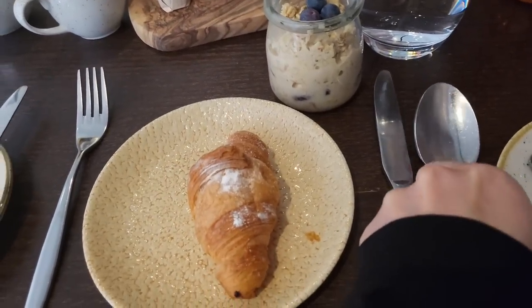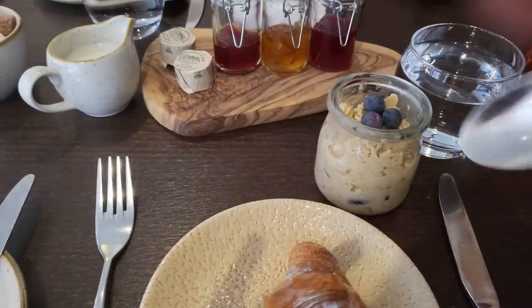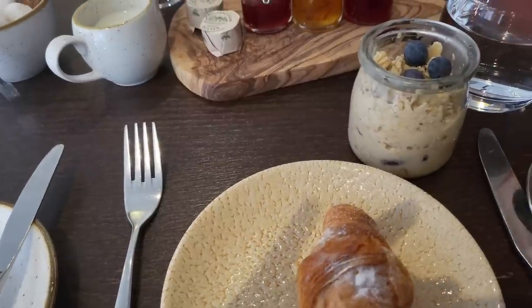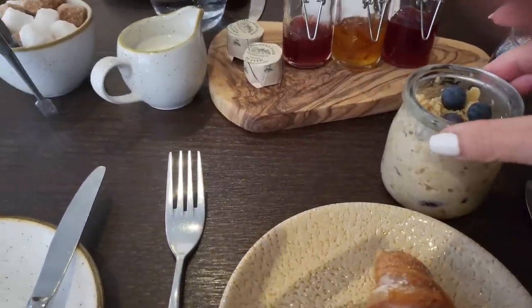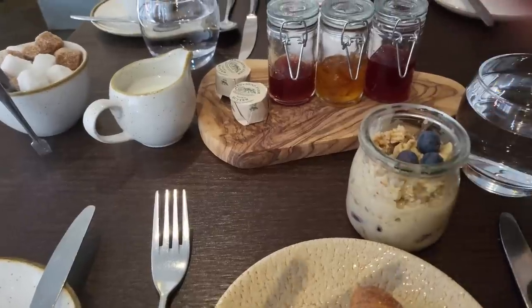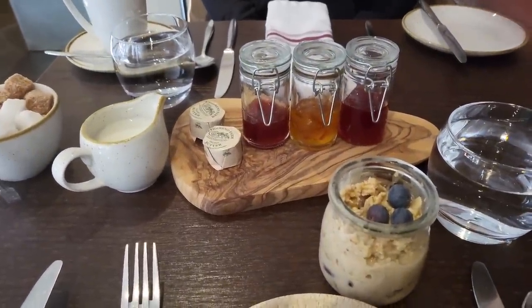Let's try this, see how good this granola thing is. That's actually really good. It's kind of like cold porridge, but uncooked porridge, like the oats are quite prevalent in it.